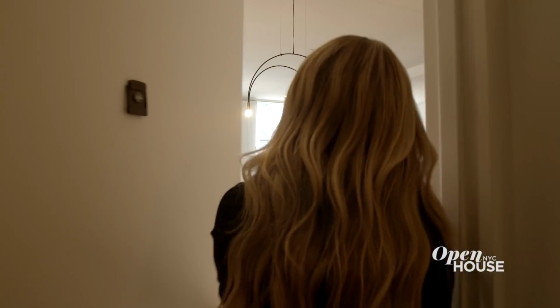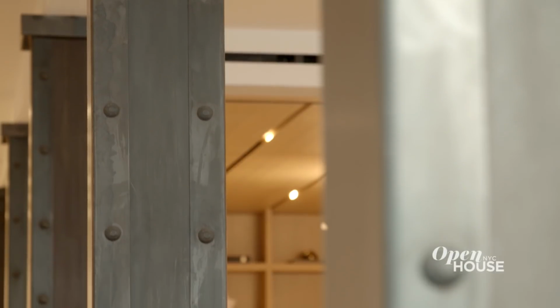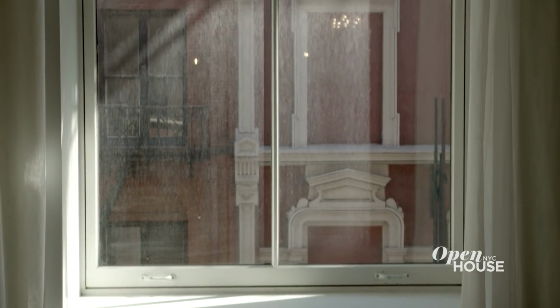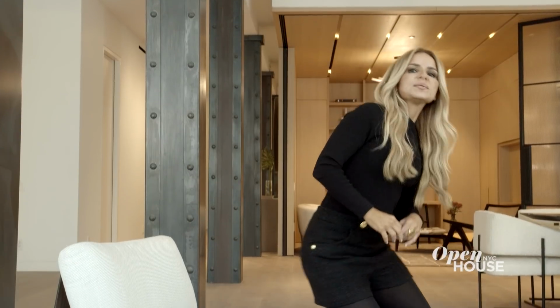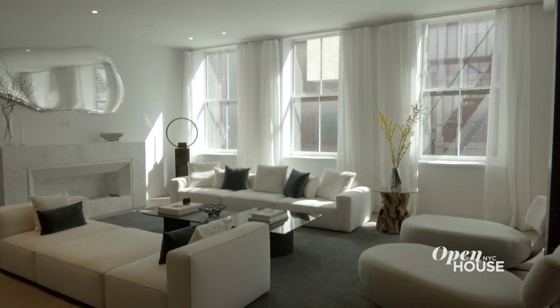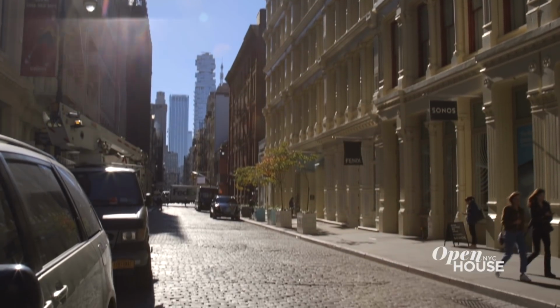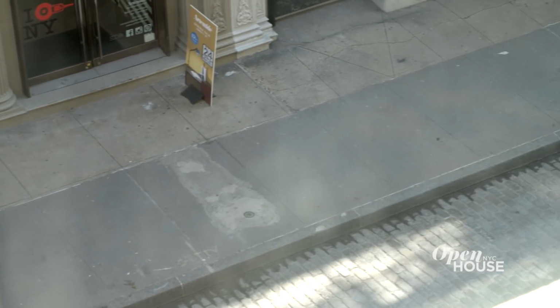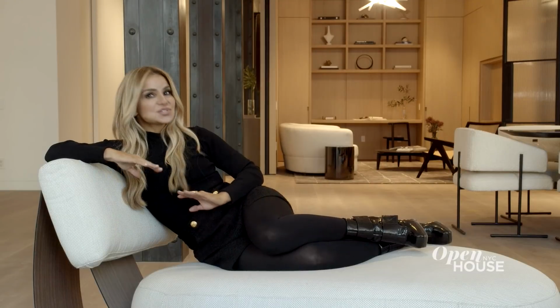Immediately when you walk in, you're struck by the soaring 11-foot ceilings, the exposed steel beams, and the east-facing light streaming into this wide open living space. One of our staples at IMG is that we use low-profile furnishings. This works especially well here because of the ceiling heights, but it's also distinctly modern. And it's a beautiful contrast to the classic SoHo streetscape right outside the window. The focal point of the living room is this exquisite fireplace, a true showstopper.